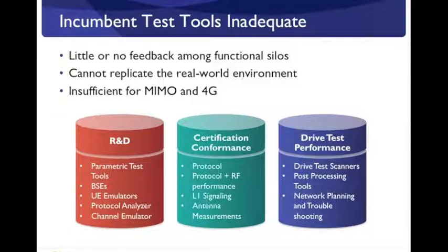So in terms of the current state of the test tools available to the industry, they're inadequate because, first of all, there's little or no feedback among the functional silos. They all have their own set of tools that they've been using traditionally. They, especially in the lab, have a very difficult time replicating the real-world environment, and are often insufficient for newer types of network technologies.